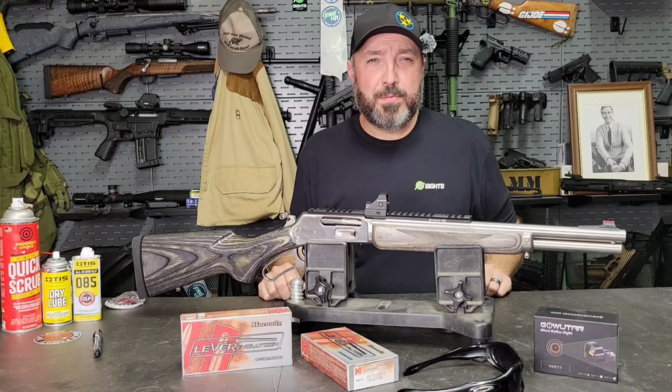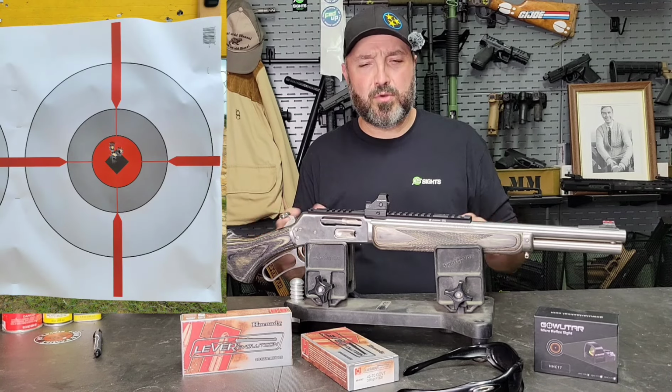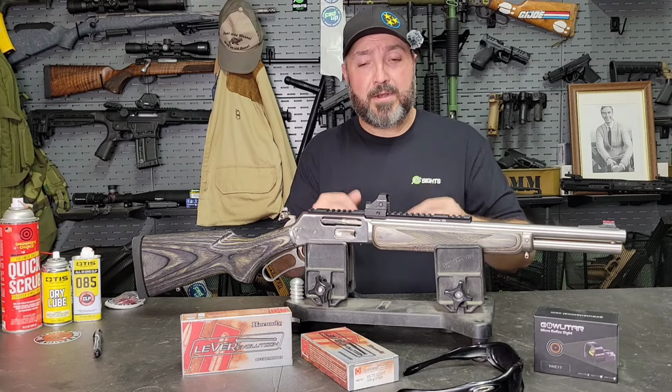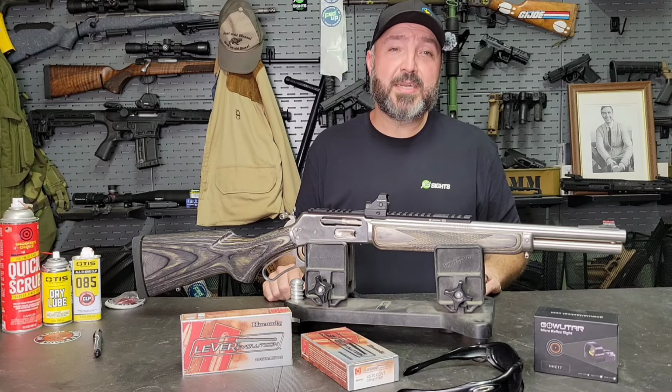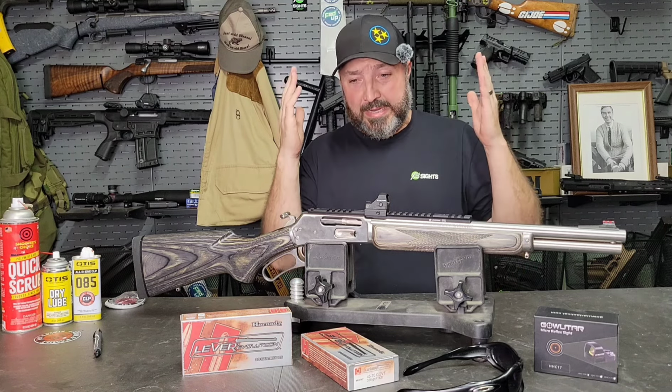Were a nice little group, probably inside of 1 inch, and that was at 50 yards, so about a 2-minute of angle group on an unmagnified red dot on top of a 16-inch 45-70. I will take that all day long.